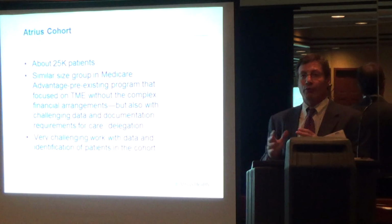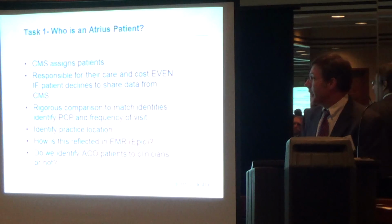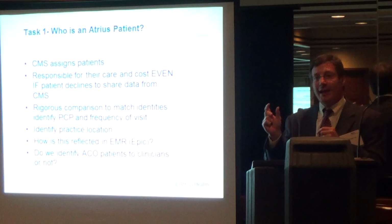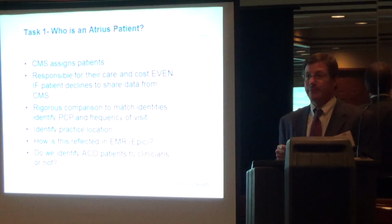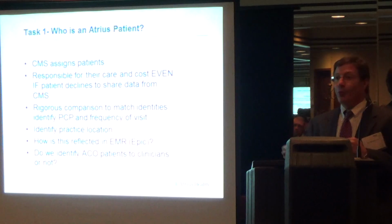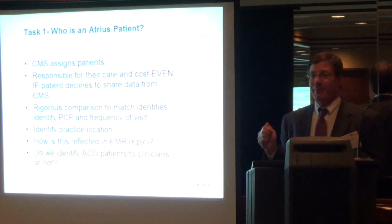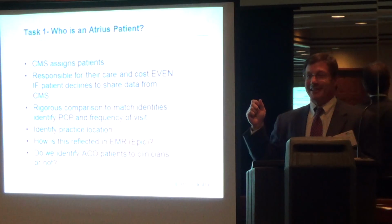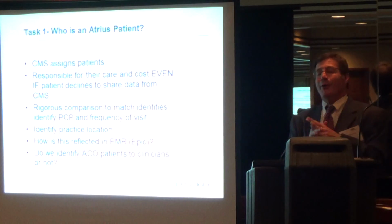That took a fair bit of work to do that piece and to try and figure out what that is. The other piece is that the patient has to consent to be involved. So if the patient says, I'm not sharing my data, we're still responsible for them as the pioneer. We just don't get the data. So it's backwards, if you want to put it that way.